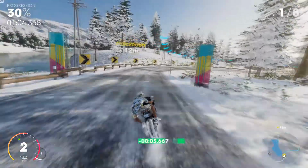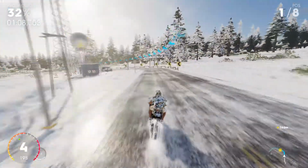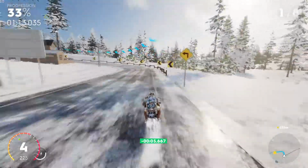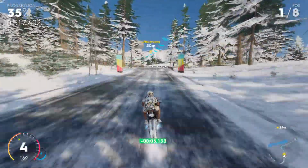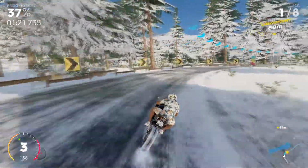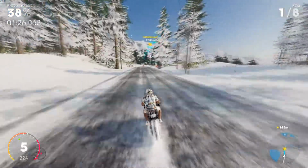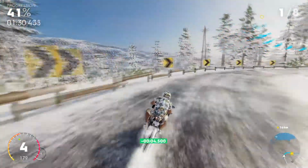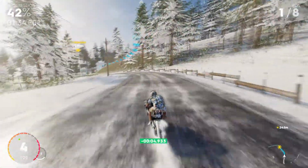Doing decently. We know we're sort of slower in the corners, but yeah, still extending the lead here. They're catching up on us there. Maybe they were quicker through the corners earlier there.